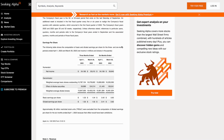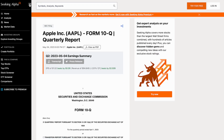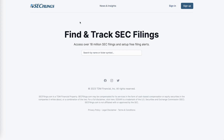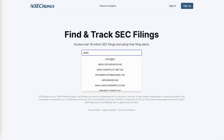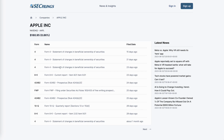So I wanted to talk to you about how you can read into SEC filings, how you can get ahead of major headlines in the stock market. One simple way that you can do this is by figuring out what SEC filings have just been released by the company. You can do this by going to seekingalpha.com. You can also use secfilings.com. You can type in the ticker symbol, and it will give you any company that you can think of that reports SEC filings.